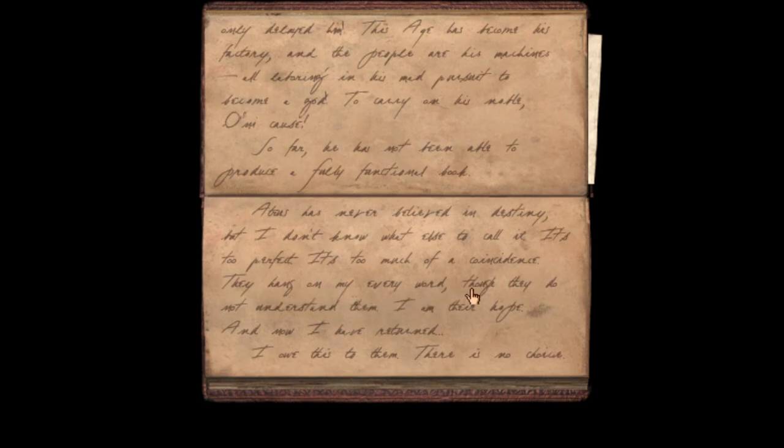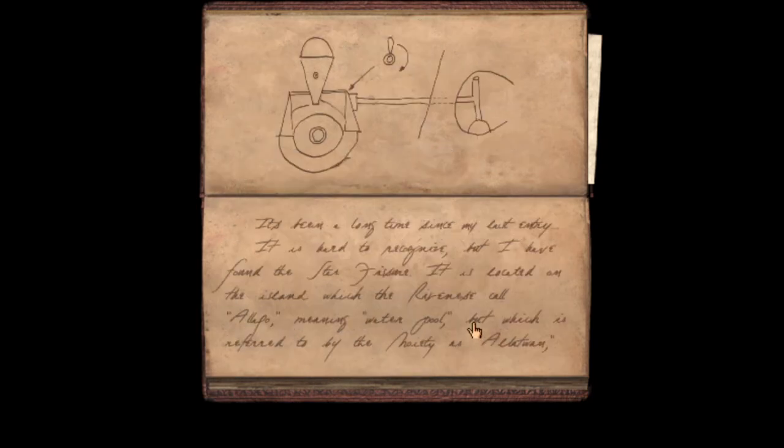They hang on my every word, though they do not understand them. I am their hope, and now I have returned. I owe this to them. There is no choice.